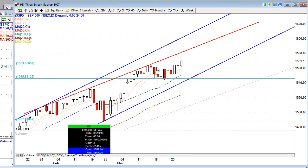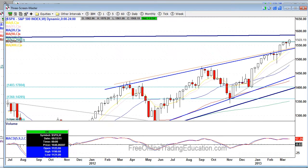Taking a look here at the markets, we have the S&P daily on a nice run higher. We had this little base with this little dip in it, and now we're charging higher, now extending our distance between the rising 20-day moving average and the low that we had on Thursday. We remain above all major moving averages, so this is a very bullish market that we're in.